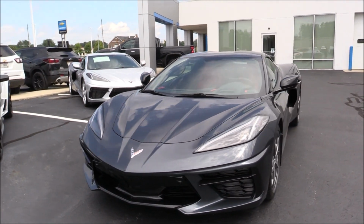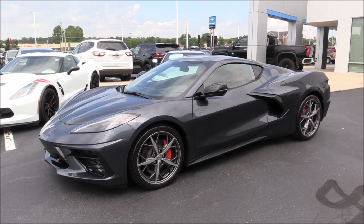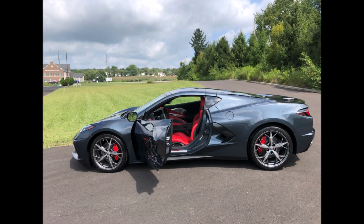Her and her husband Michael will be out here in just a moment. Excited to have the opportunity to share this with you guys. Thanks. Oh, almost forgot, sorry guys. Deb also did the lighted Stingray sill plates.